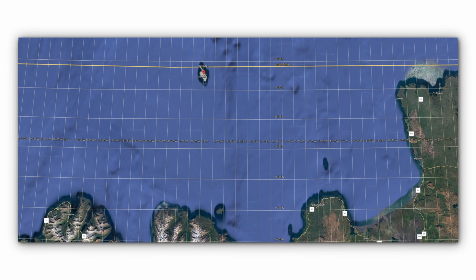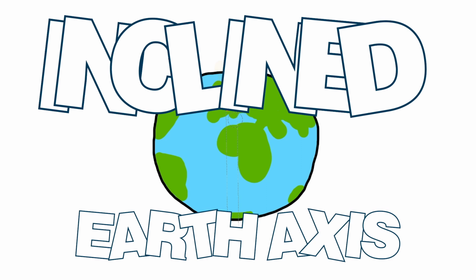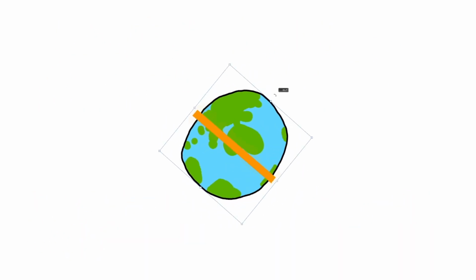And the island is exactly on the polar circle. But what is this important sounding word, polar circle? For this, we must get some knowledge about how day and night work and what that stuff has to do with our Earth axis. As you see, the Earth is not straight.